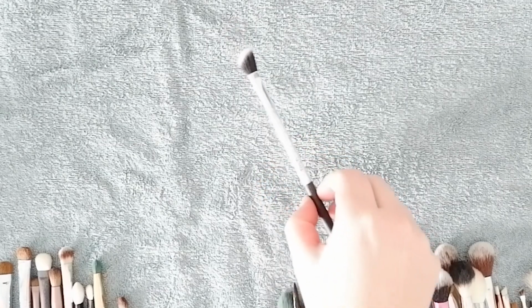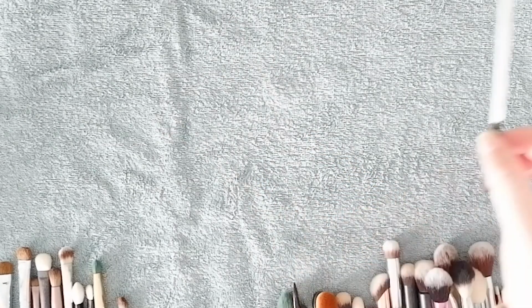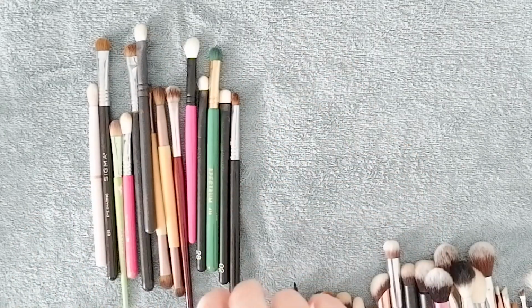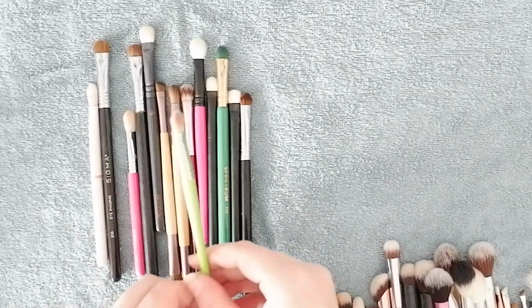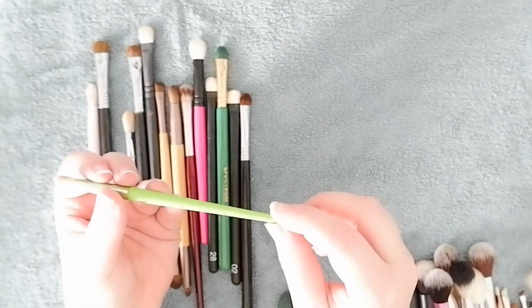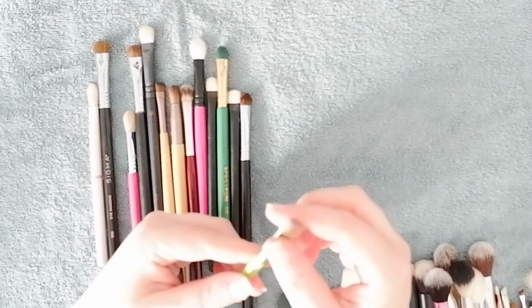And this Real Techniques brush has a bit of an angle. I never use it, so that can go. So then we go into standard eyeshadow brushes. And here again, the Spectrum one from the Tinkerbell collection. This is the A20, 25 or 26. I can't read it because of the gold lettering.